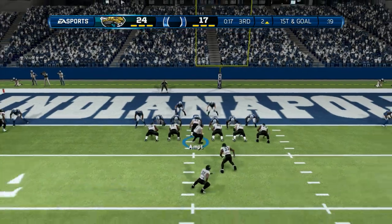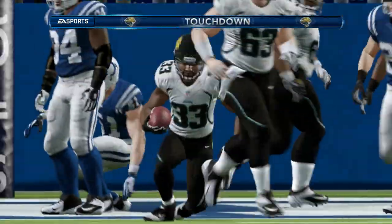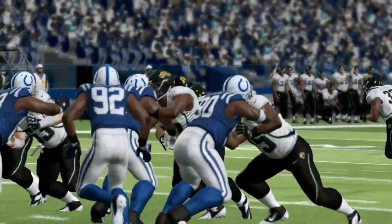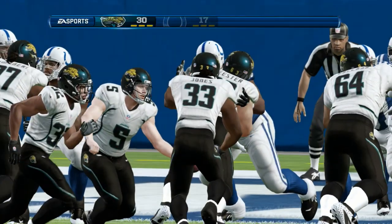From the red zone to the ground here. He's in for the touchdown. The fullback gets the touchdown. So many things they do are underappreciated. Blocking for the running back, protecting the quarterback.